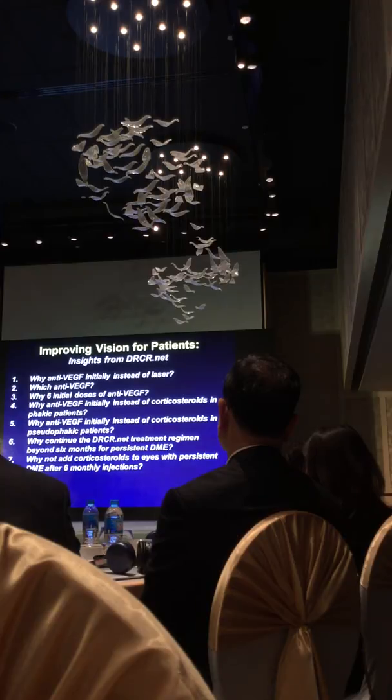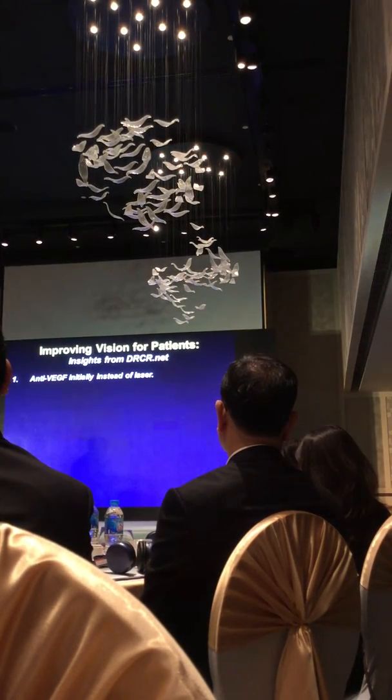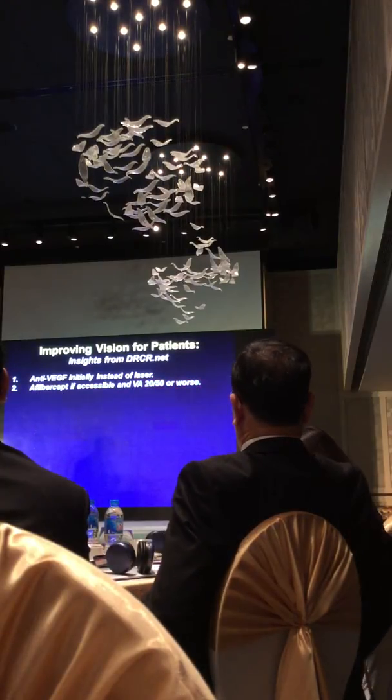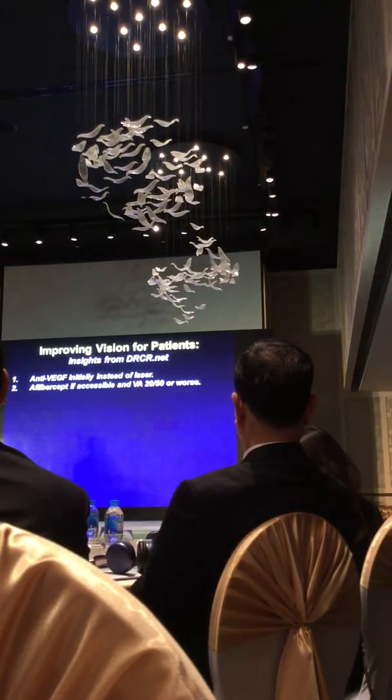So in summary, these are the 7 questions that I want to introduce for you to think about as you treat diabetic macular edema over the next year or 2. And these are the answers that we learned. Number 1, anti-VEGF should be considered instead of laser if you have access to it. It leads to superior vision results on average. Number 2, if you have access to aflibercept, then if the visual acuity is 20/50 or worse, on average the patient's vision will do better over 2 years with clinically relevant outcomes.